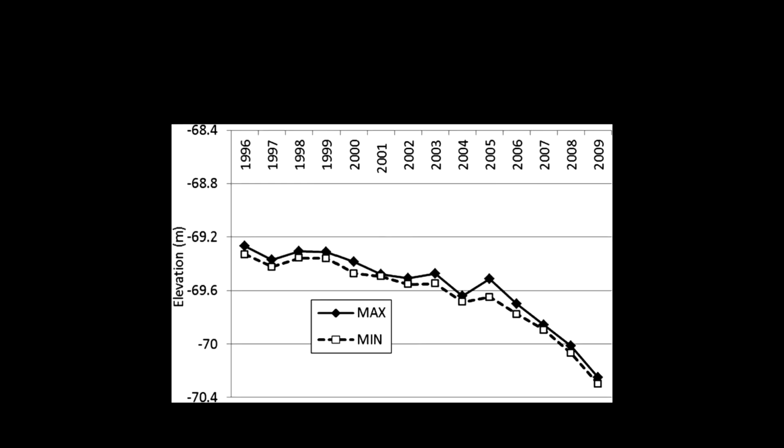Salton Sea's elevation dropped more than 10 feet. This caused 15,000 and counting net acres of lakebed to be exposed.